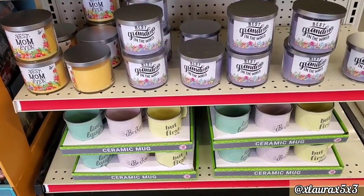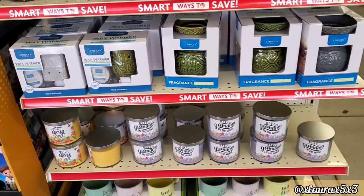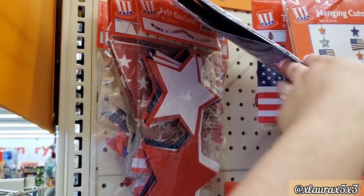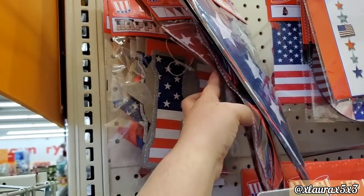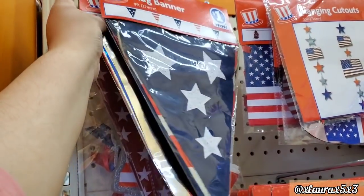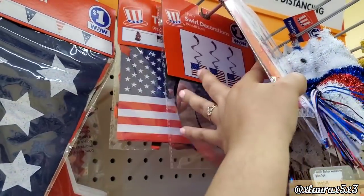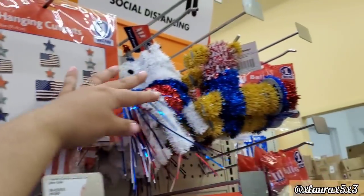And these are the candles and mugs I showed you in my previous Family Dollar video. I got so excited. Look guys, they have this banner for $1 and it looks like a burlap material. They have the felt stars. All of these are $1. Lots of different choices of banners. They have these hanging cutouts for $1. As you can see, they all are different. They have the swirls or the tassels.